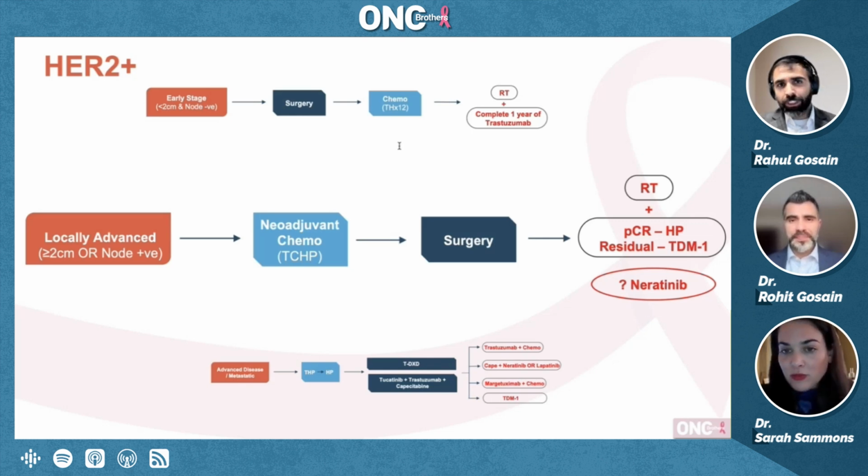Okay, so after neoadjuvant treatment, if we have residual disease, we touched on this briefly, we can consider escalating to TDM1. And this happens in about 30 to 40% of our patients. We now have mature data for KATHERINE trial, which is amazing because of the overall survival benefit. Sarah, every now and then, this residual disease is indeed microscopic. Are you still reaching out for TDM1 in that scenario, or do you feel comfortable with ongoing dual anti-HER2 therapy?